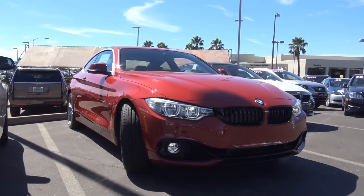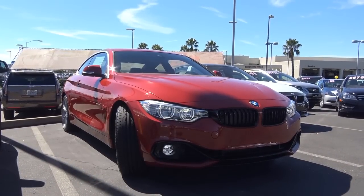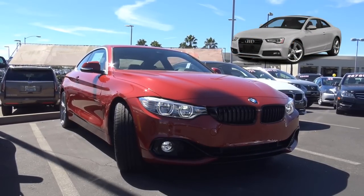Competitors of the 4 Series Coupe are the vehicles in the entry-level luxury coupe segment. This includes the likes of the Mercedes-Benz C-Class Coupe, the Lexus RC, and then you also do have the Audi A5.